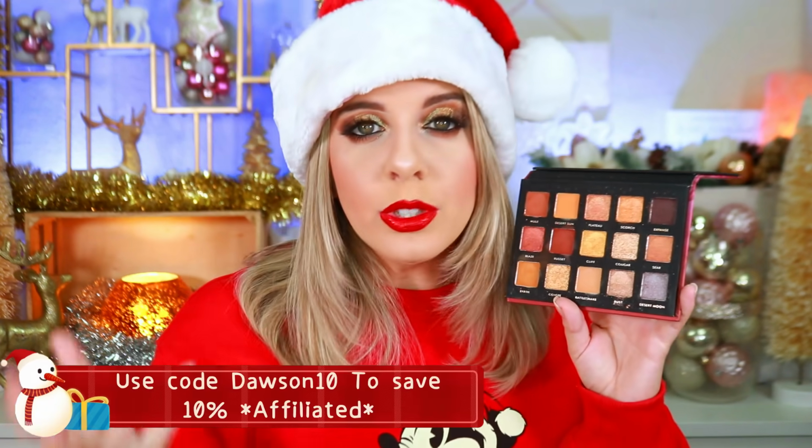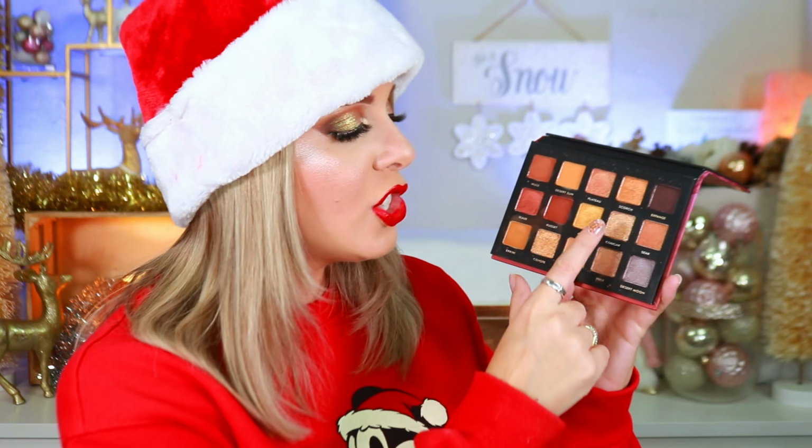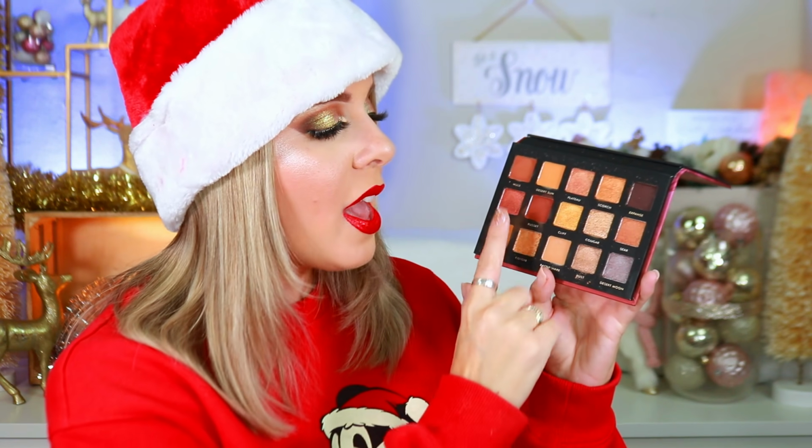Now, for some reason, I think colors like this remind me so much of the holidays. I don't know why. I guess I just associate a nice golden shadow with a beautiful holiday eye look. Maybe that's what my thing is. I know this is supposed to be more of a bronze palette, more for summer, but for me, I just see holiday because I just see those beautiful golden tones and those copper shades that'd be great for the New Year's season to dress up, dress down, wear any occasion. I just think this is such a gorgeous palette.